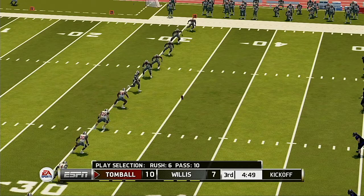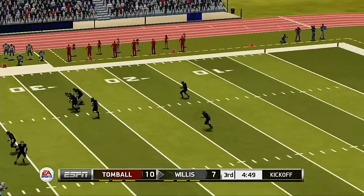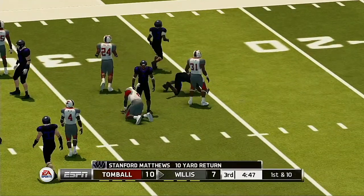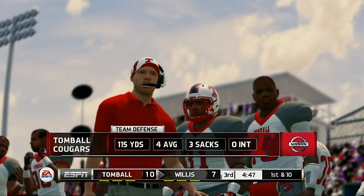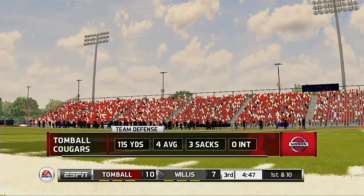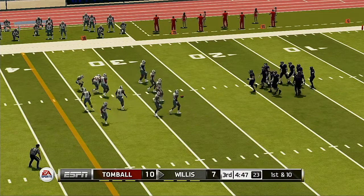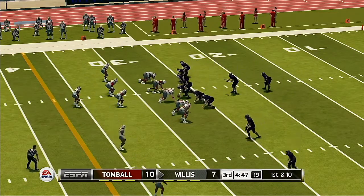They're ready for the kick. Matthews fields it at the 17. The Cougars continue to get it done on the defensive side of the football, Kirk. Yeah, they've done a good job of building this lead and almost determined here to protect it. Let's see if they can hold on here for the rest of the way. There's still plenty of time to keep running their offense as usual here. I don't think they need to feel any anxiety about trailing.